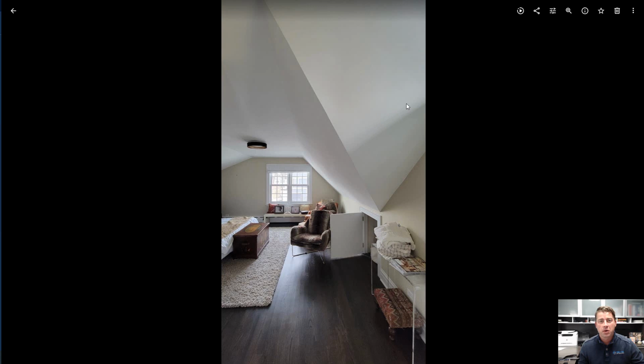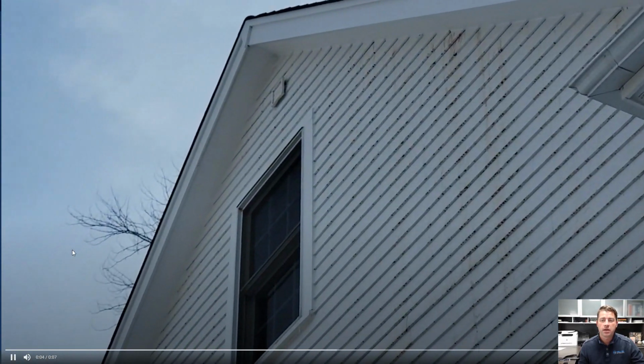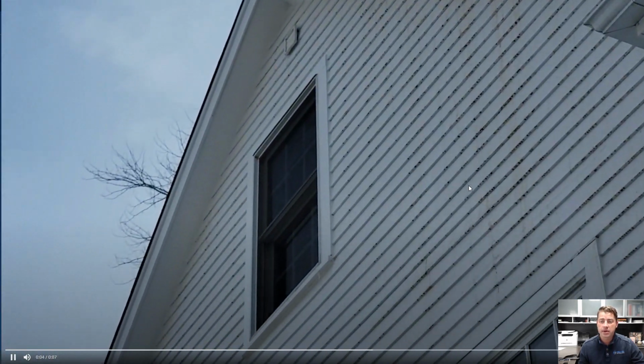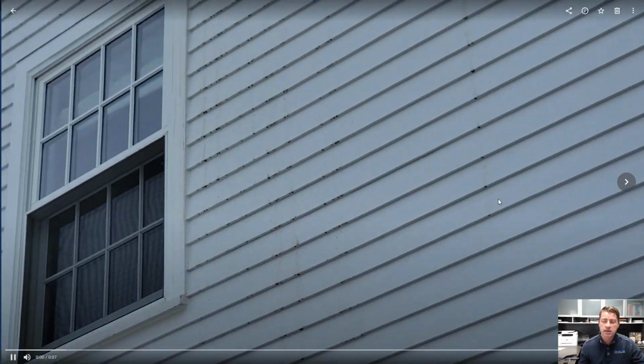And I'm going to show you what happened last year first before I move to the front. So there's a lot of staining that happened on the right elevation. As you can see on this elevation, there's staining everywhere. And it appears from the left and the right side of the gable all the way down to the very bottom. And although he didn't clean it up, he has it being cleaned up tomorrow. I wanted to show you guys how bad it was.